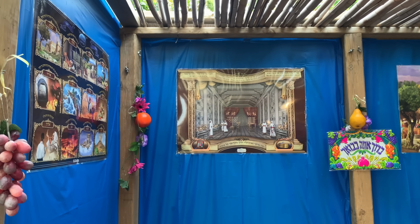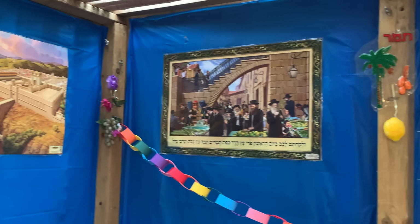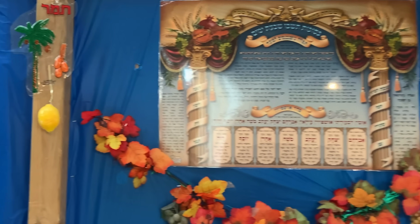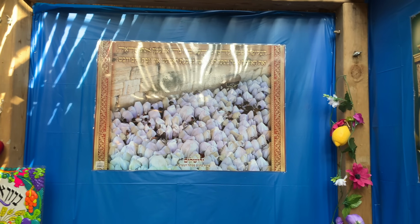We also add posters on the walls of our Sukkah. Each represents a scene or an event related to Sukkot, whether some sages with their Arba Minim, as well as Birkat Kohanim, like you saw previously.